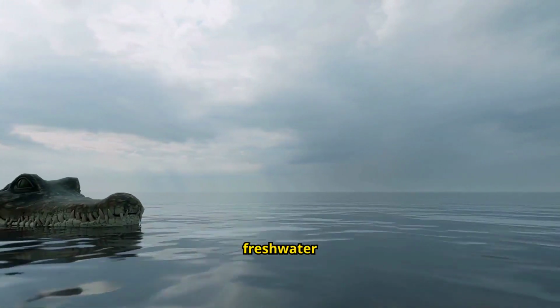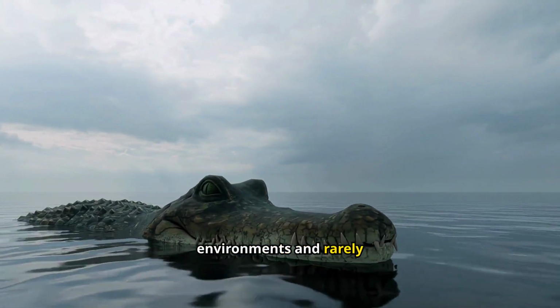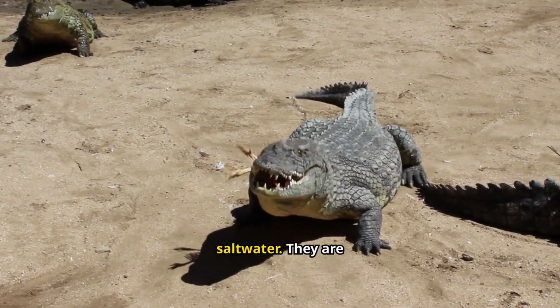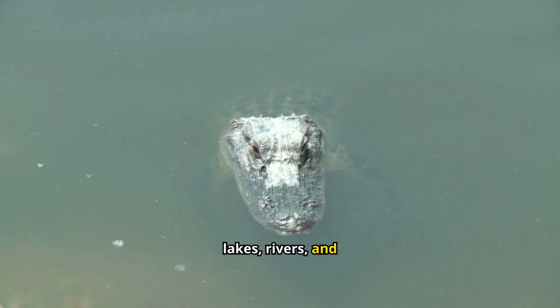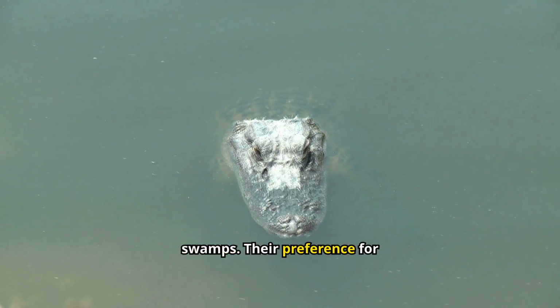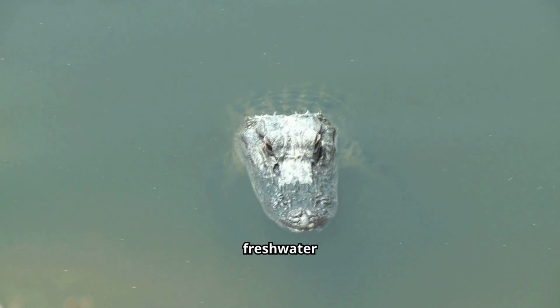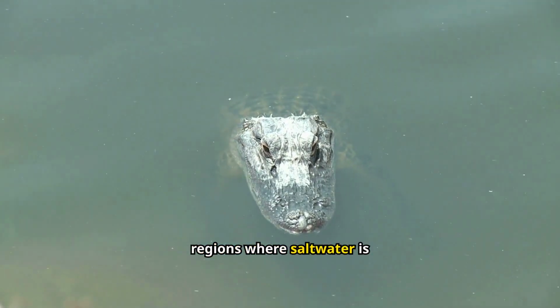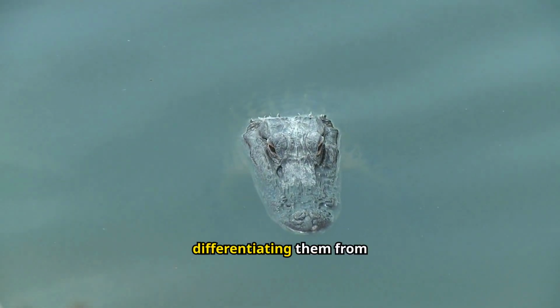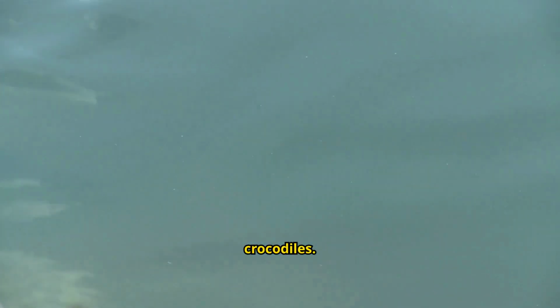Alligators prefer freshwater environments and rarely venture into saltwater. They are commonly found in lakes, rivers, and swamps. Their preference for freshwater habitats makes them easier to identify in regions where saltwater is prevalent, differentiating them from crocodiles.